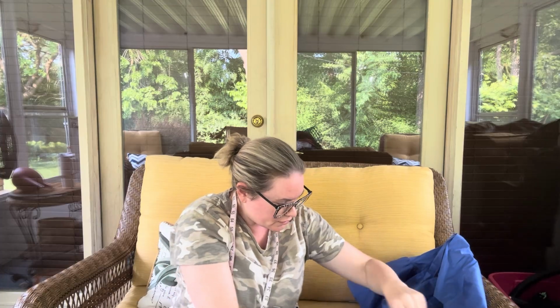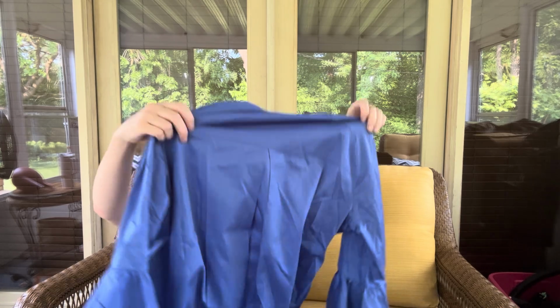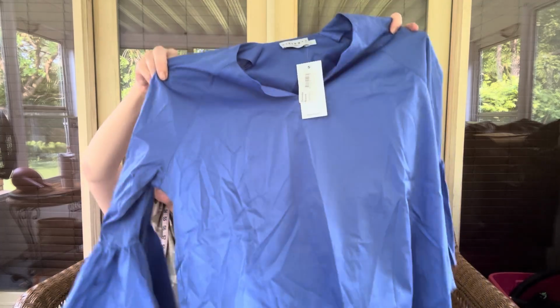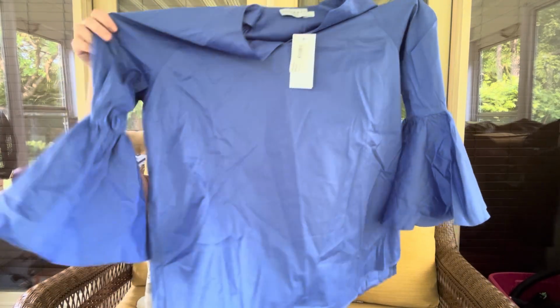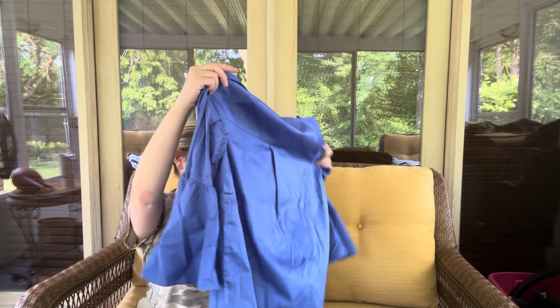And this one is 100% cotton. And these are usually around $228 retail. This is the Zenata blouse in indigo blue. So it's got like the cutout detail on the neckline, and then the flowy sleeves. So this one I would say is pretty true to size.